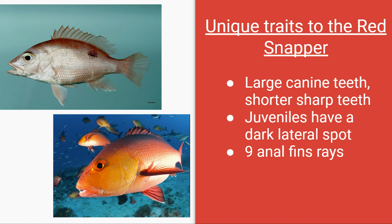Unique traits of the red snapper. Northern red snappers are often mistaken for different fish, such as the southern red snapper. There are only a few unique ways that allow you to tell the difference between the northern red snapper and others. Let's mention some of those traits. Snappers get their name from their unusually large canine teeth, but the northern red snapper has shorter, needle-like teeth, which are still very beneficial to their diet.